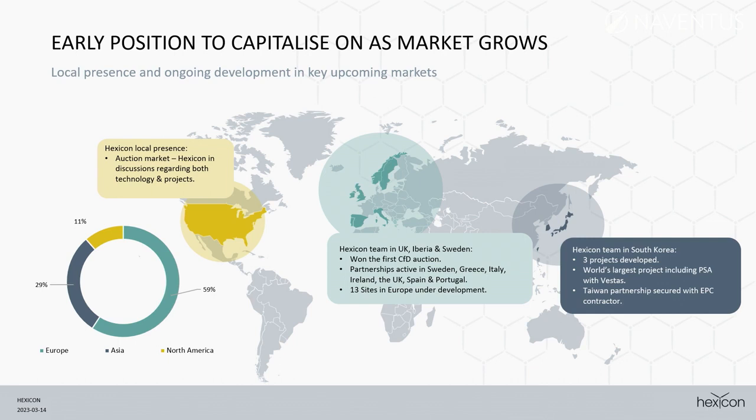We've got a presence over in the US, a handful of people, very senior, to take place in that very long-term market. We've got over here in Europe over 13 projects underway in various stages, and we've got a team of 15 in our local JV in South Korea, preparing what could potentially be the first really large-scale project together with Shell.